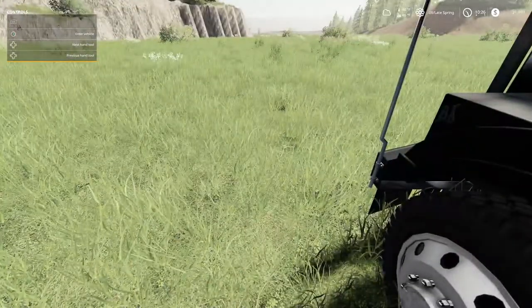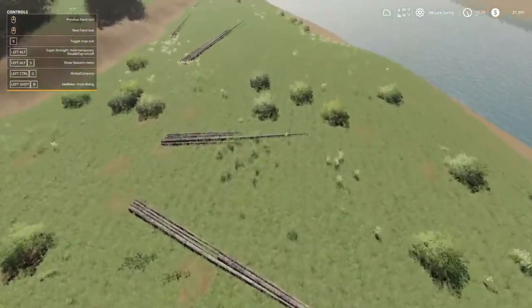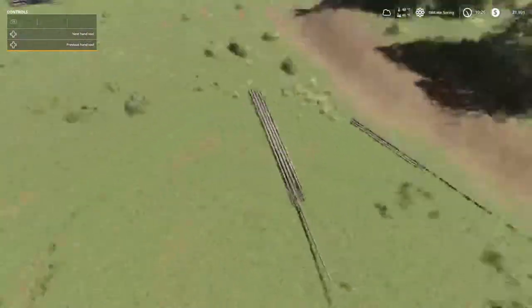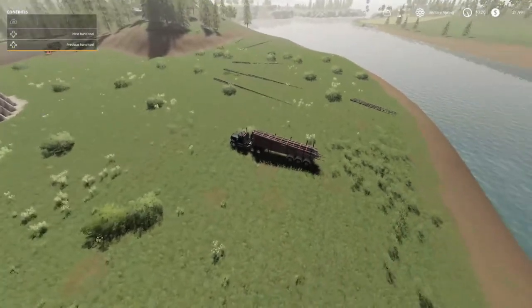And I want to show y'all a drone back up here. Look how long some of these are. Big old tall trees. Look at this in here. Sticking out way out there and that in there. There's probably another load right here. So we're going to go.